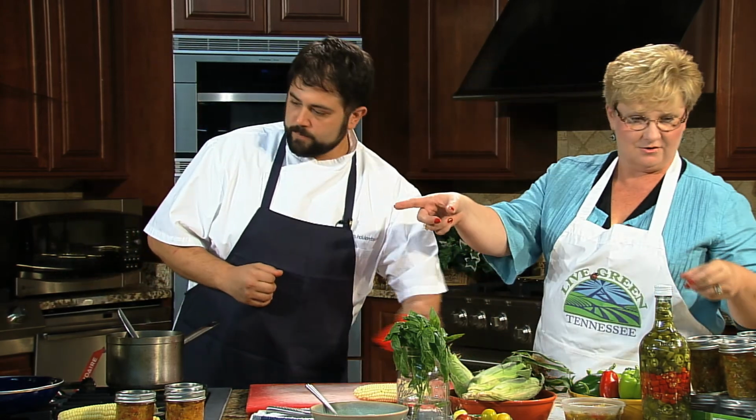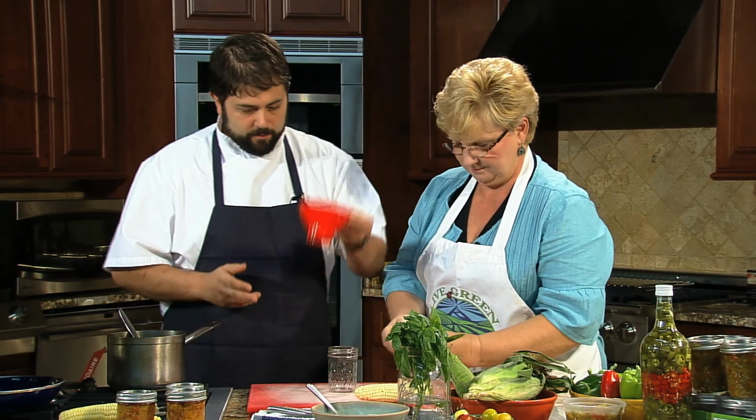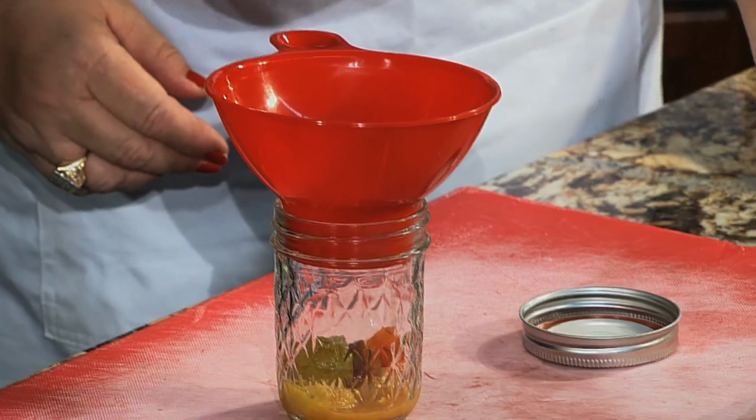What we've done here with the jars is just the basic technique of jarring. We've boiled and sanitized the jars and the lids. We've pulled them out, let them dry. And you've actually done that in the big cooker right over here. We have. And here's an empty jar, and we got our nice little funnel here. And we can just simply fill this up until it gets to the top.